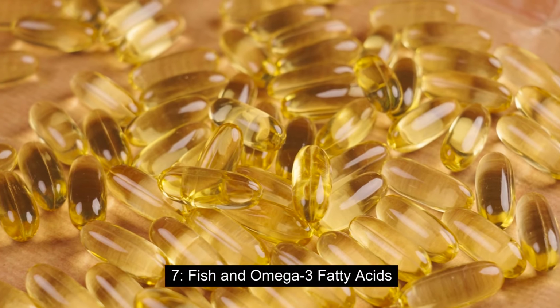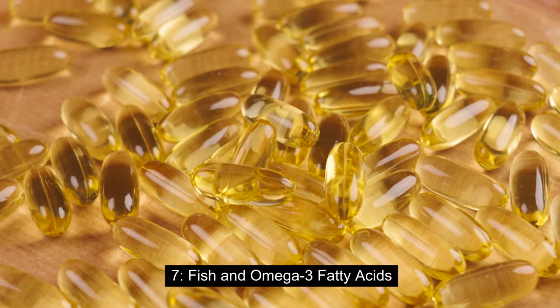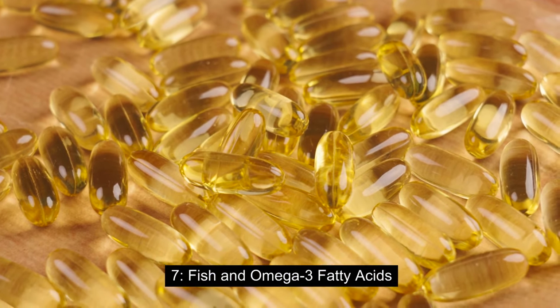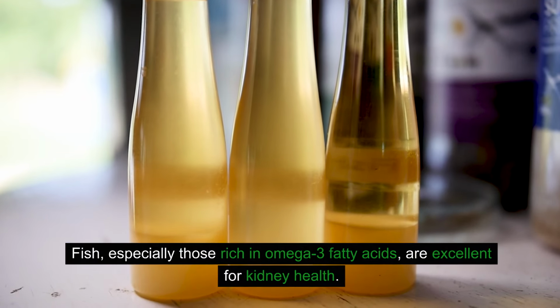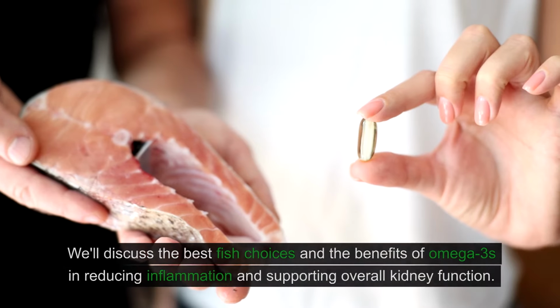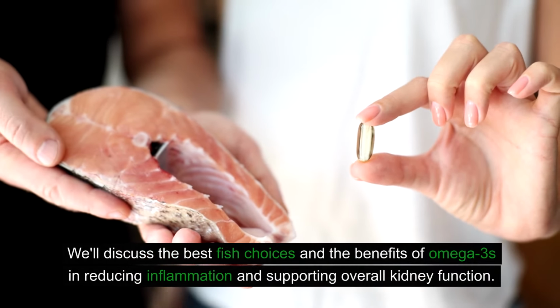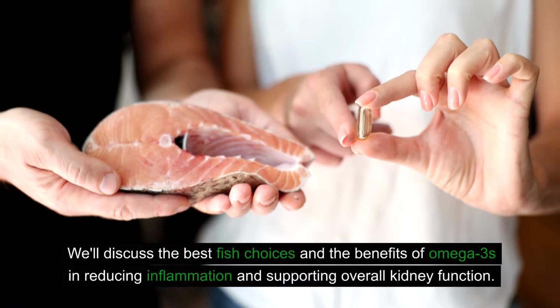7. Fish and omega-3 fatty acids. Fish, especially those rich in omega-3 fatty acids, are excellent for kidney health. We'll discuss the best fish choices and the benefits of omega-3s in reducing inflammation and supporting overall kidney function.